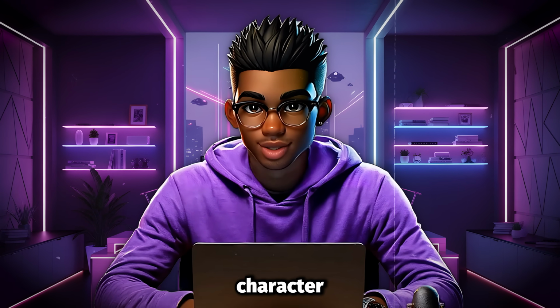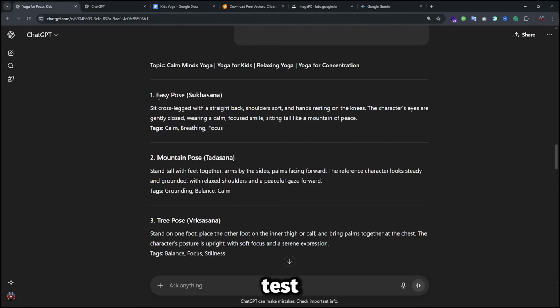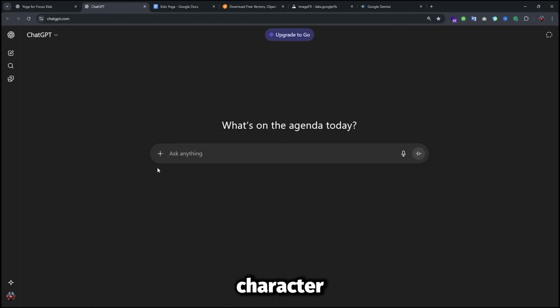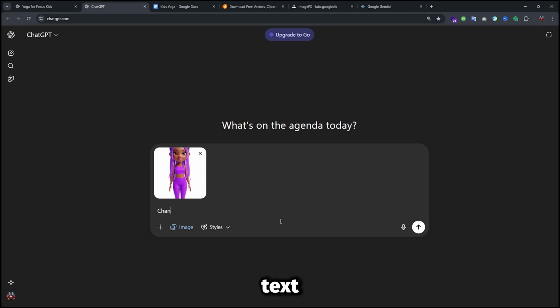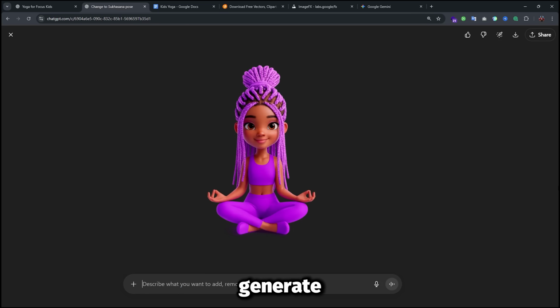Make sure you have the character image ready and open your favorite consistent character generator. Let's first test and see the results from ChatGPT, since it can directly create images with transparent backgrounds. Make sure the character image is uploaded, and then add this text in addition to the yoga pose that you want the AI to generate. To avoid needing to remove the background, you can actually specify that you want the background to be transparent. Now check out the first result. This looks really good, so go ahead and generate the other images.